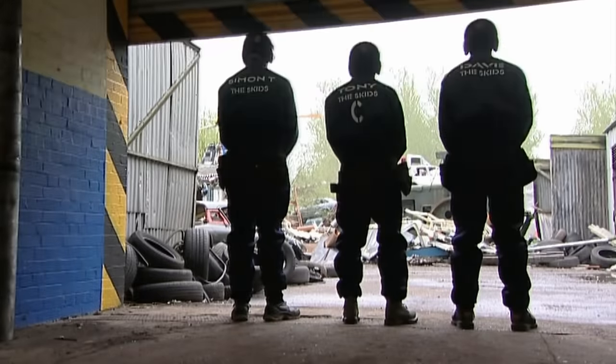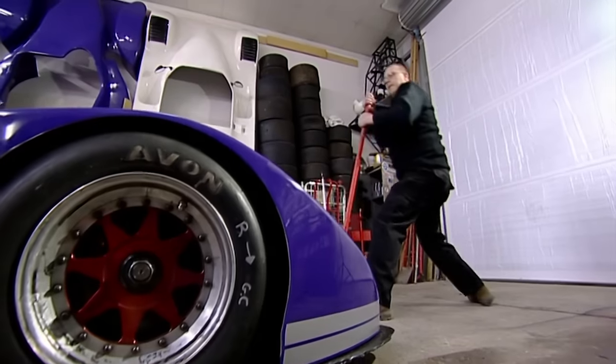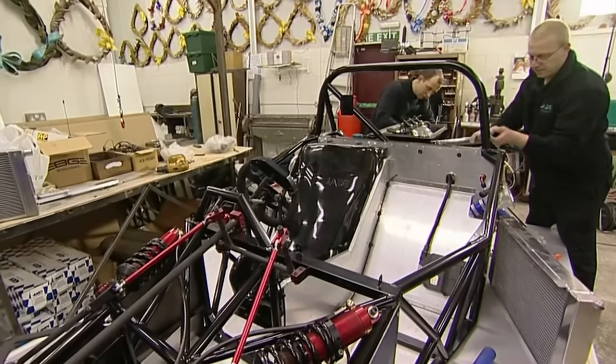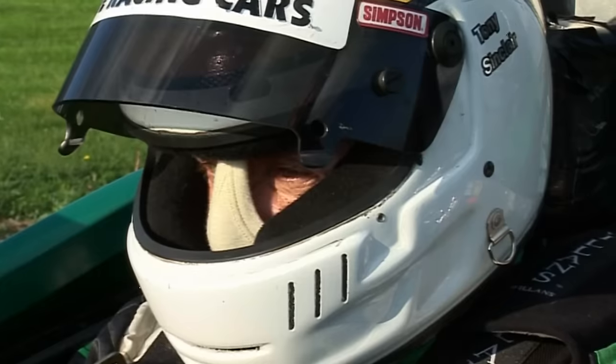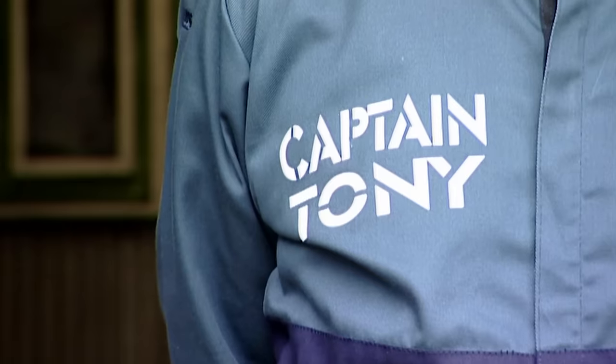Taking them on will be three high-octane honchos from the other side of the motorsport divide. The Skids bodge and build fiercely fast racing cars to compete on the track. Their top tinkerer is Captain Tony. His able scavengers are Dave and Simon.